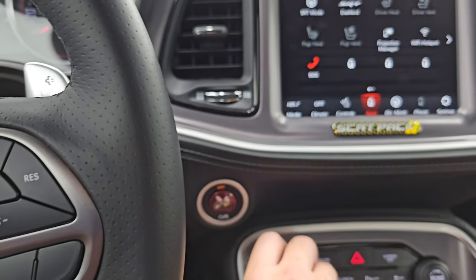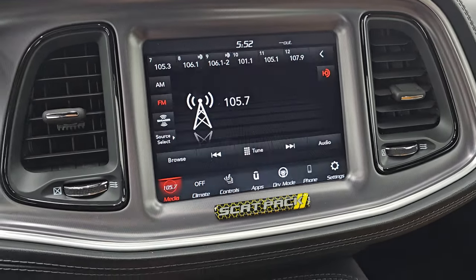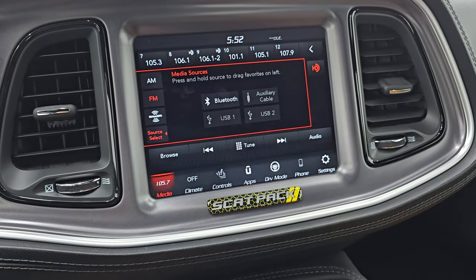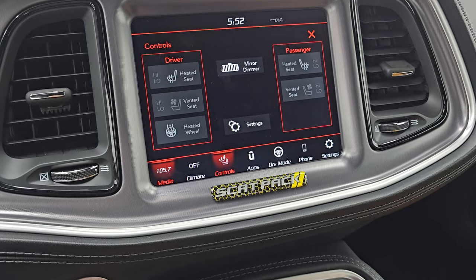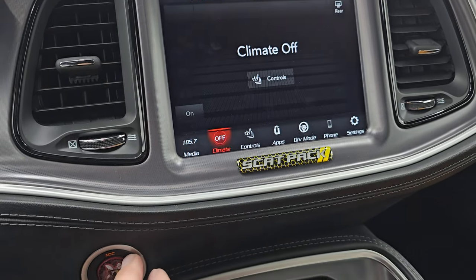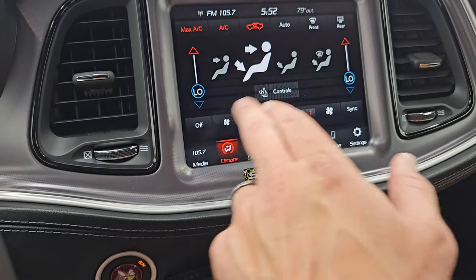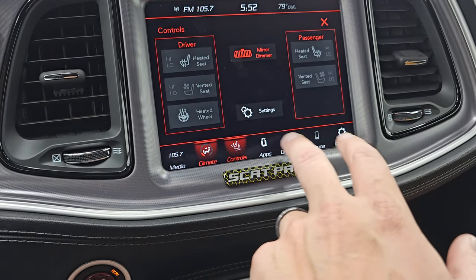It does have the push button start, the 8.4 4C radio. This one does have AM, FM, and Sirius XM radio capabilities, as well as Bluetooth, AUX, and USB. You get your heated and cooled seat buttons, as well as your heated steering wheel controls there. And then you have your climate controls, which includes the dual climate controls. And you can also do your heated and cooled seat buttons there.